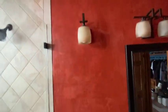So this is Spanish red. Sort of like a bowling ball. Smooth. Very nice. So this is a Vasari Plaster Spanish red. And this is a can wall right here. So it's solid.